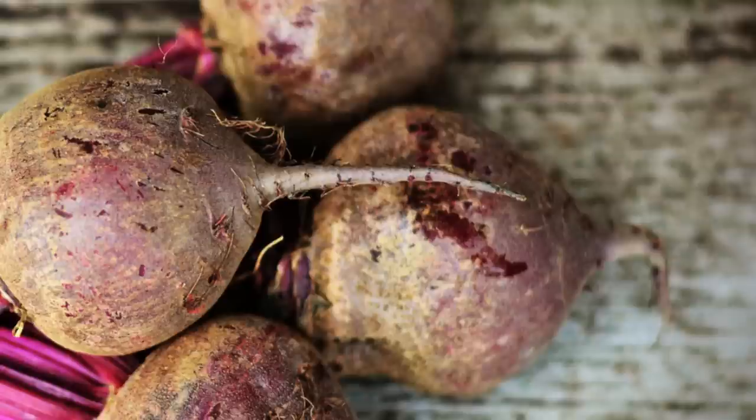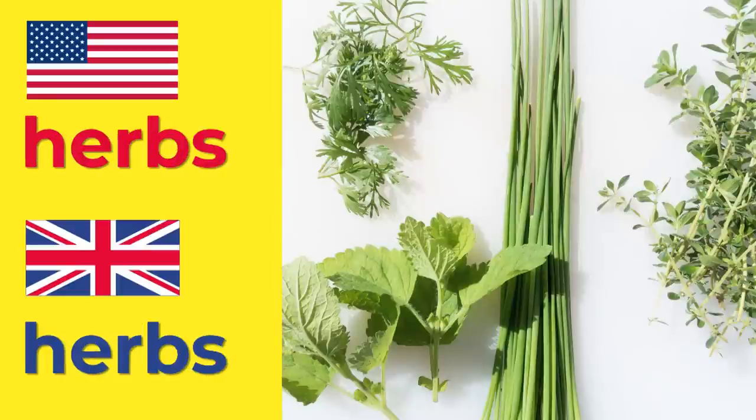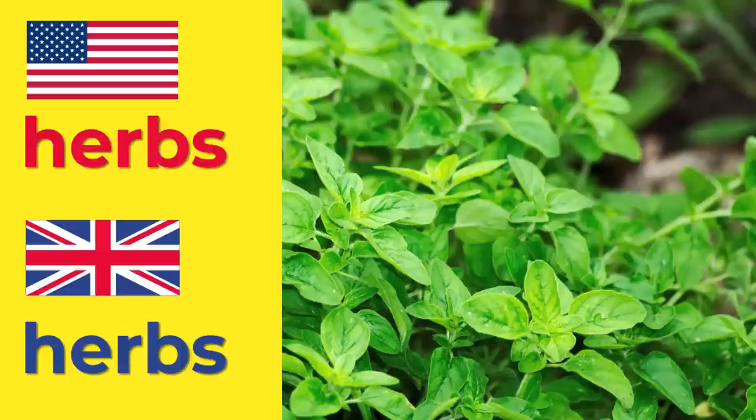We call that beets. They're beetroots. They're called herbs. And we'd call them herbs with a H at the start. And this one we call oregano. Oh, we call this oregano. Beets. Beetroots. Herbs. Oregano.